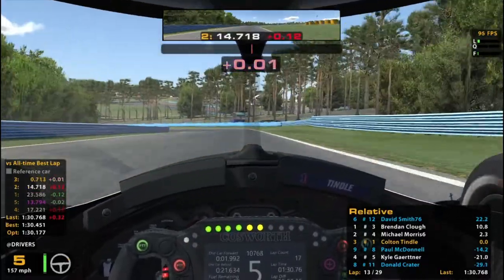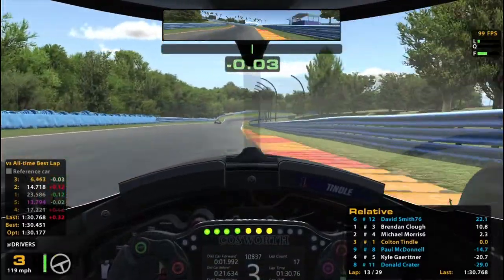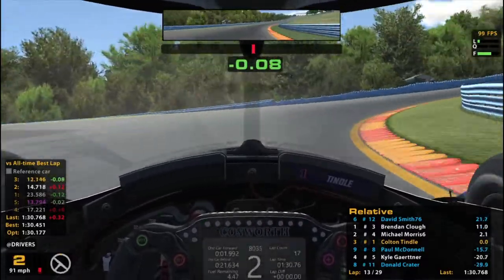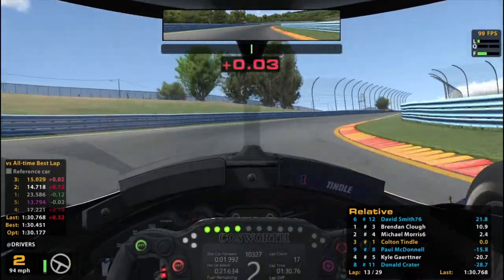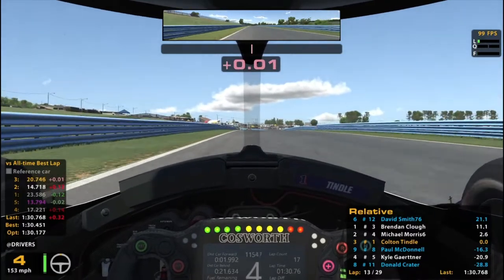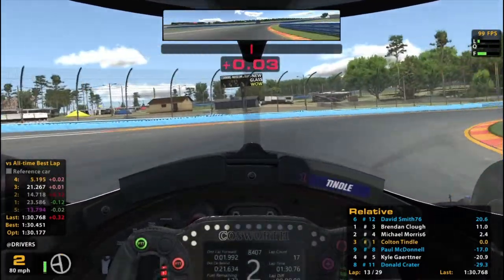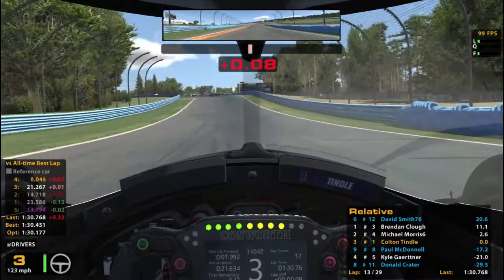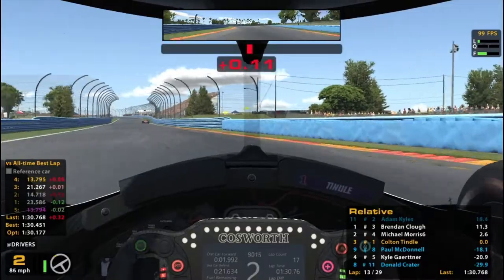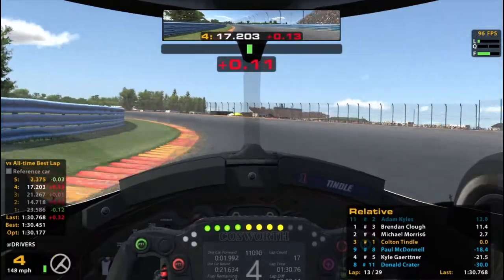A little wide there, we're okay. Whoa, we got sideways. That probably doesn't look as scary as it feels, but my wheel starts getting a little lighter and the car starts turning more than I'm turning the wheel, and that's a real scary feeling. Yeah, the guy ahead's definitely faster than we are.